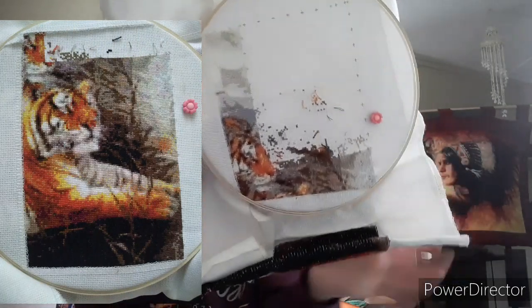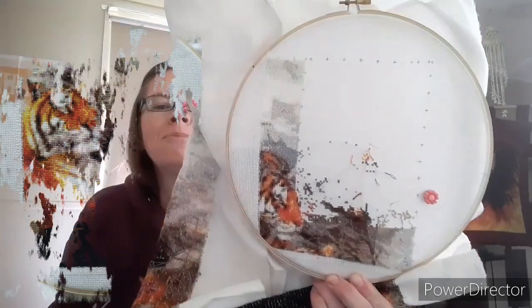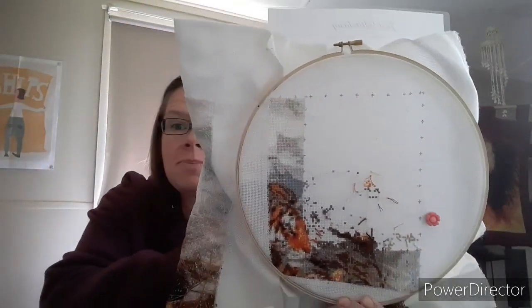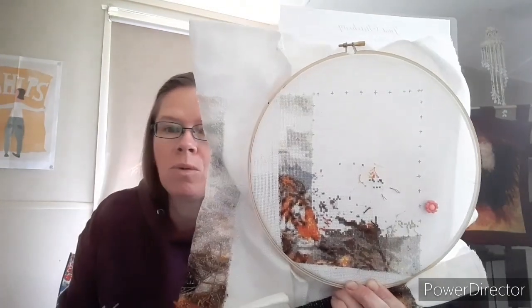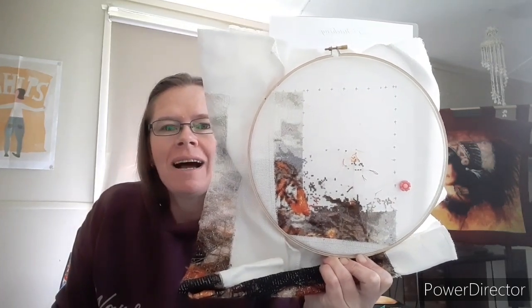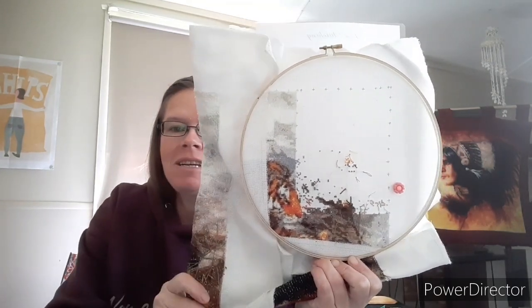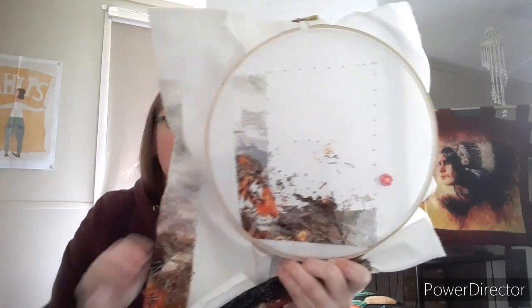So I've moved the Q snap. It's a hoop you use in your cloth. I've moved the hoop, the round thing, that wooden round thing. It is called a hoop. I've moved that. I am on the last page, as you can see. That is the back of my work. I have stitched the rest of it, so I am on the last page.